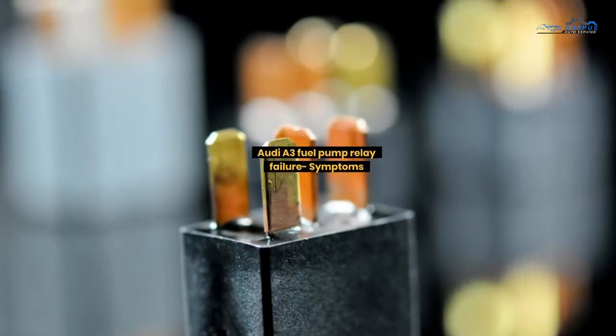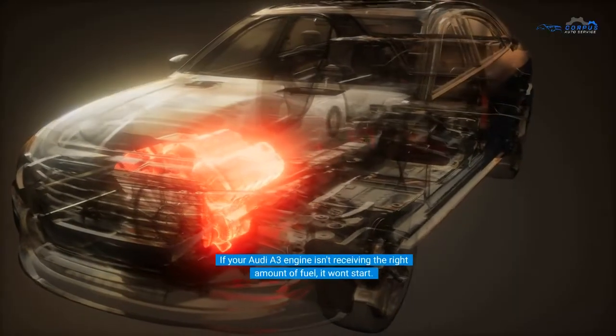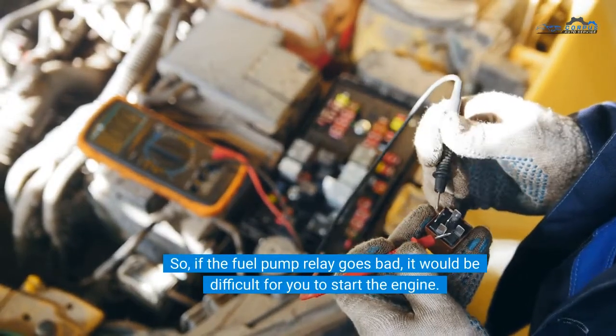Audi A3 fuel pump relay failure symptoms. Difficult starting engine. If your Audi A3 engine isn't receiving the right amount of fuel, it won't start. So, if the fuel pump relay goes bad, it would be difficult for you to start the engine.